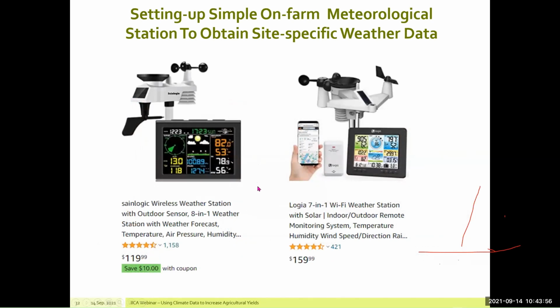For wind, these are some of the instruments I looked up on Amazon. One of the things I've observed with electronics now is electronic items have become very affordable, and they're still for some reason very expensive for government purposes. I don't know whether it's the contractor's markup.